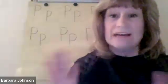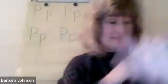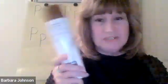Good. Now, you can practice on fabric. Like my shirt is bumpy, so I could practice making a P on that because it feels different. You could try it on your pants and in the bathtub. If you've got some shaving cream around your house, if you spread some shaving cream on the side of the bathtub, you can write in that too.